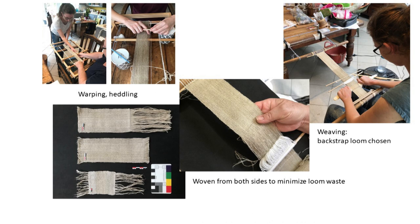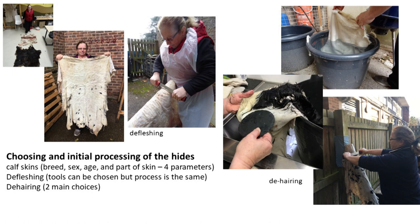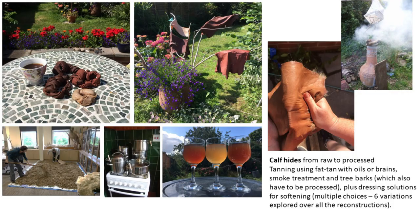The other element of the textile panel was the calfskin bands known as beading that edged the nettle woven element. Here again, the process of replication started with the raw skins, chosen according to the features of the original objects. Defleshing and dehairing were the first steps.